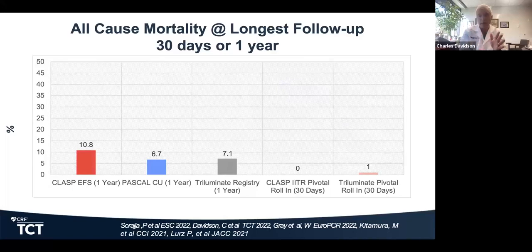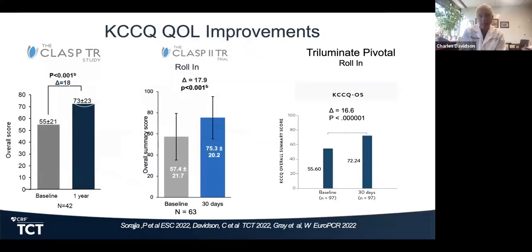We're looking at 1-year data in these 3 trials here: CLASP EFS, early feasibility, the CLASP PASCAL compassionate use, and TRILUMINATE registry 1 year, all showing mortality rates which are significantly less than what we saw in the medically treated arms in that previous slide I showed. And if you look at the 30-day data, it gives us high encouragement that the safety of these technologies is excellent, with 0 and 1% mortality at 30 days in these 2 pivotal trial rolling data subsets.